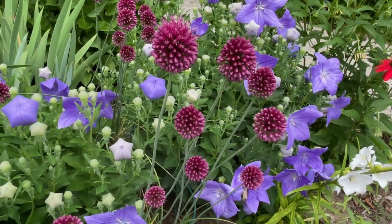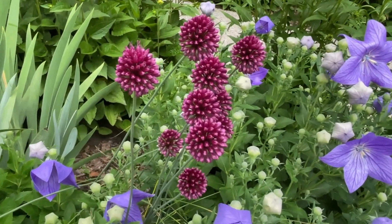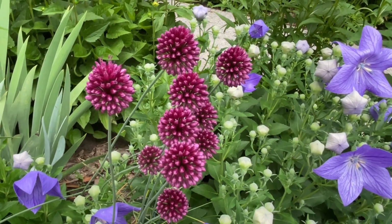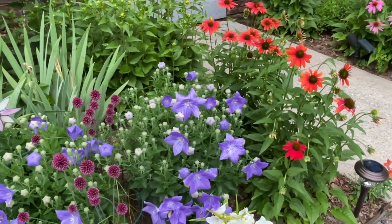Next to that is the drumstick allium. These things will proliferate in your garden. You just need a couple and then you'll have lots and lots and lots. So I had 2 bulbs and now I have probably 1,000. But they're very pretty. And again, the pollinators love these. They really like the allium family.